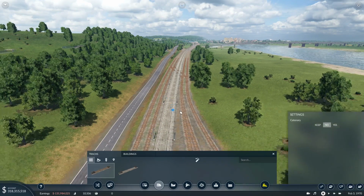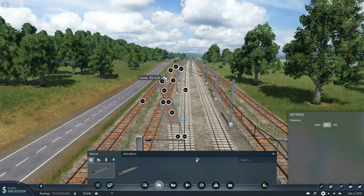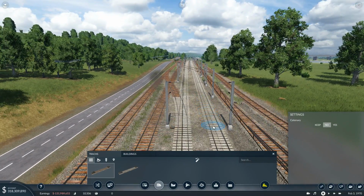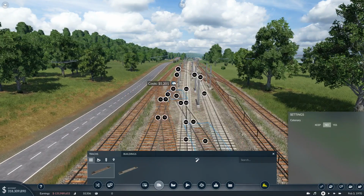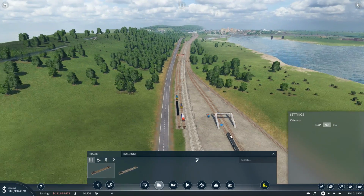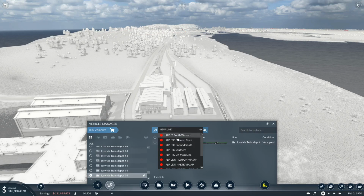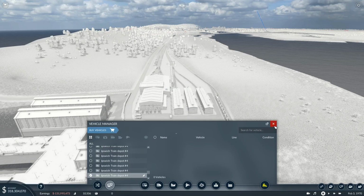Too much slope. That seems a bit odd because I think these are on the same level. They are. Right, that's a weird, it's a new one. Well, it's not, it's an old one. It's one of those Transport Fever mysteries. Right, now I can send you on there.